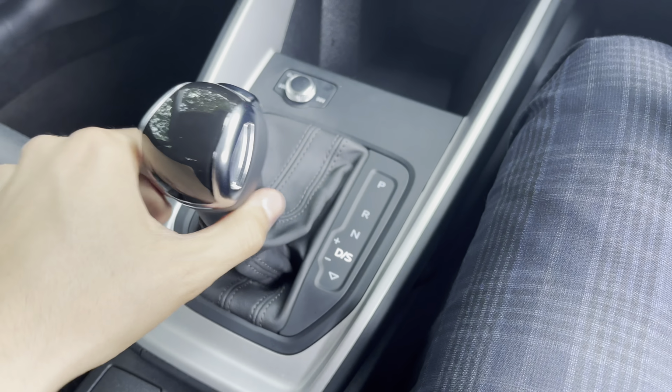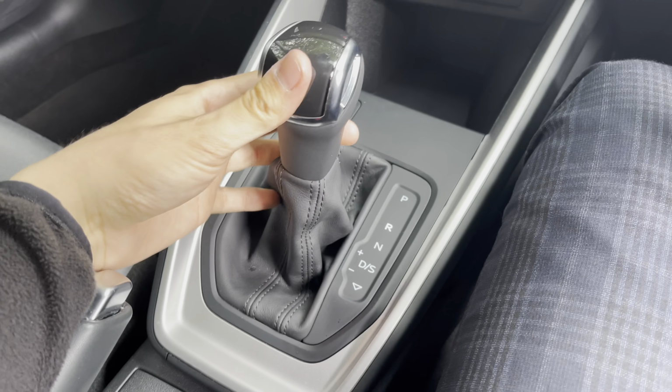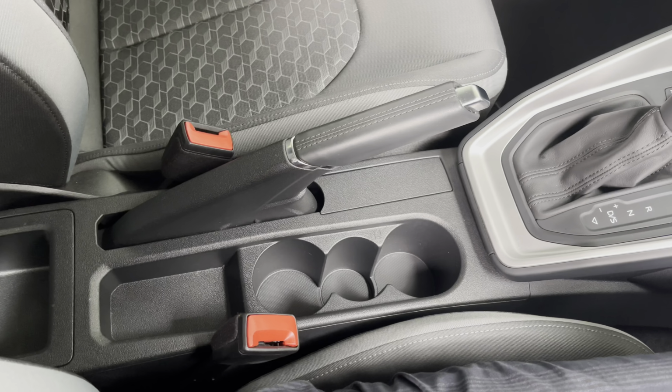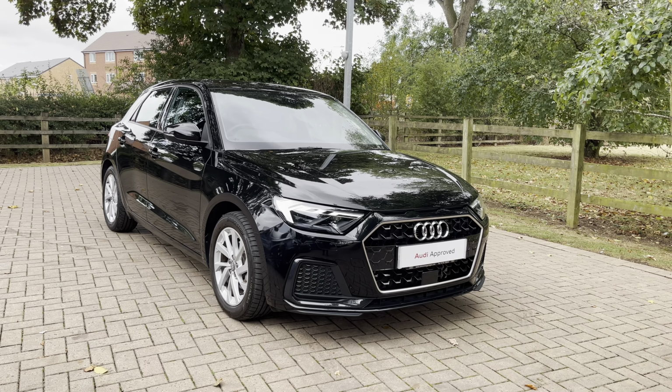And we also have the silky smooth S-Tronic gearbox in this vehicle, so you can knock it over into manual mode and choose the gears for yourself. And when you put it in reverse, the parking sensors do activate as well. We do also have plenty of storage space down there, and that completes our look today at this approved used 2019 Audi A1.